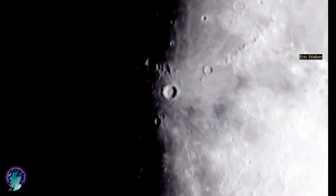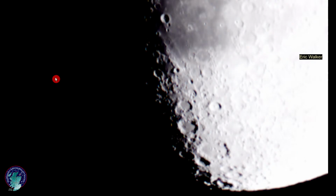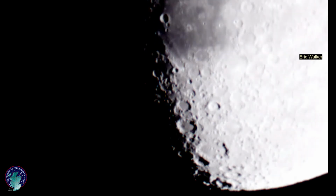Now, am I able, or do we have the crater? Is Tycho there? Have I got Tycho? Has that appeared yet, or is that just too far away? Might be right on the edge, if you go down the bottom. Oh, there it is there, look. That's Tycho. There's Clavius, the huge one. Oh, Clavius is a fantastic one.